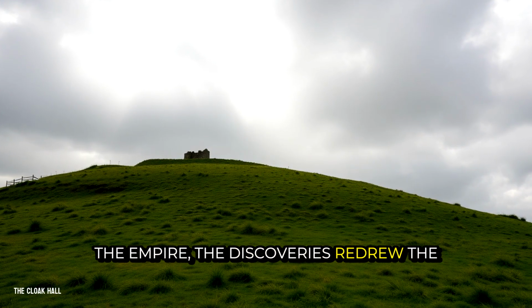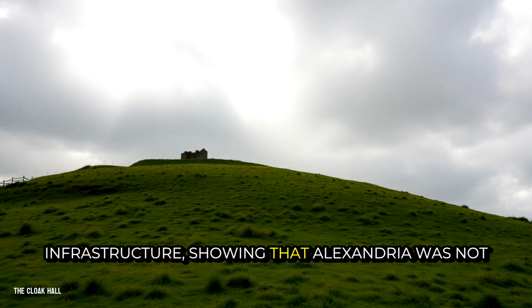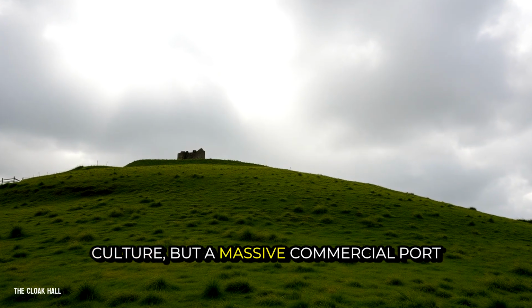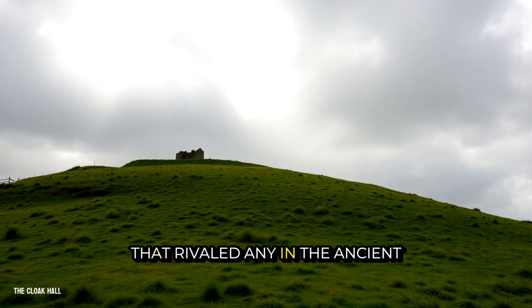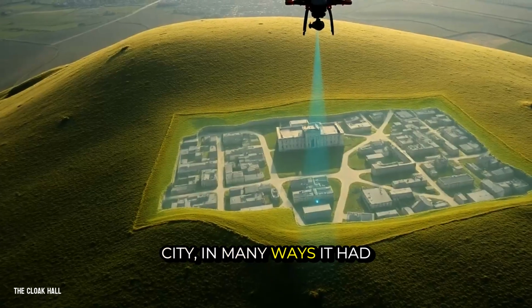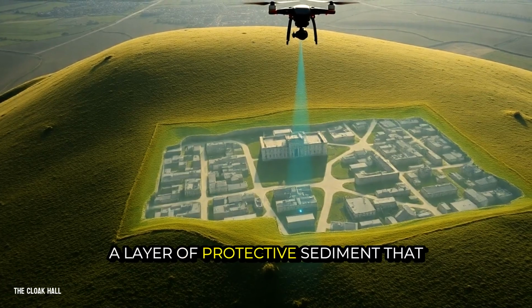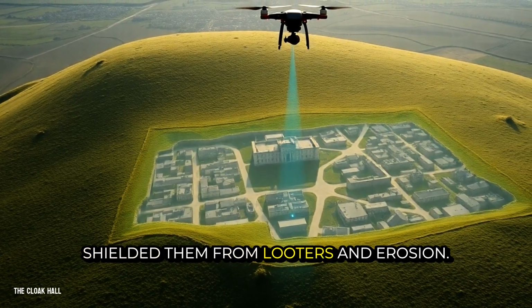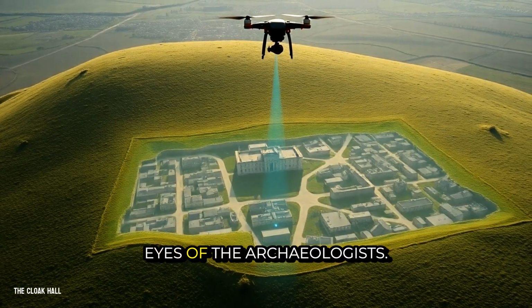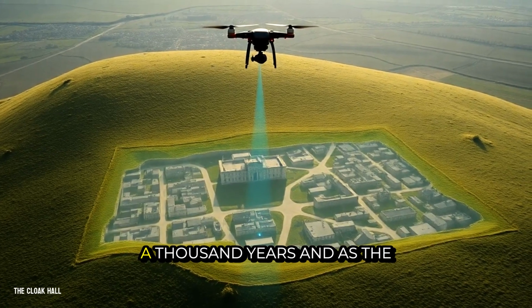The discoveries redrew the map of Ptolemaic and Roman maritime infrastructure, showing that Alexandria was not just a center of learning and culture, but a massive commercial port that rivaled any in the ancient world. The water had not destroyed the city. In many ways, it had preserved it, sealing the ruins under a layer of protective sediment that shielded them from looters and erosion. The sonar and radar became the eyes of the archaeologists, allowing them to see a world that had been hidden for over 1,000 years.